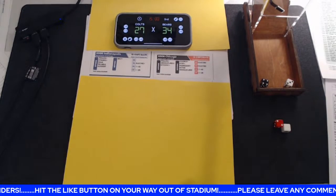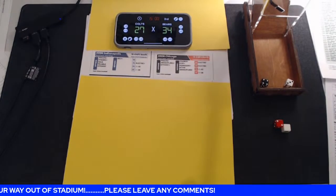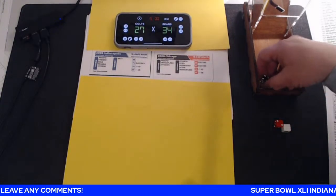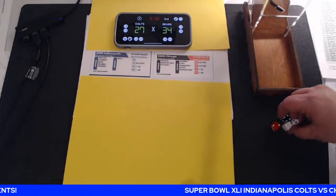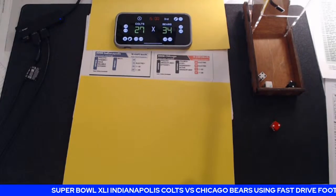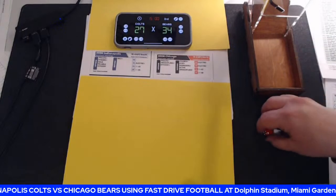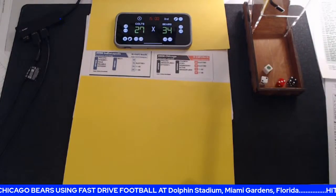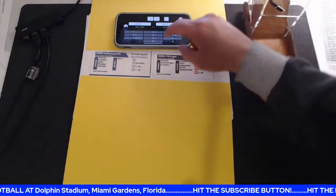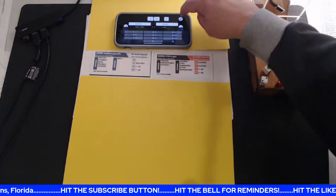27 points for the Colts, but that defense has given up 34. You would have thought the Bears would be a scoring machine. Alrighty, here's the kickoff to the Bears. 24, that'll be average field position. Unless this is a 1, we'll be going into the fourth quarter here, folks. So we will be going to the fourth quarter with your score 34-27. The Bears over the Colts.